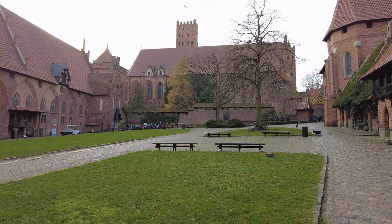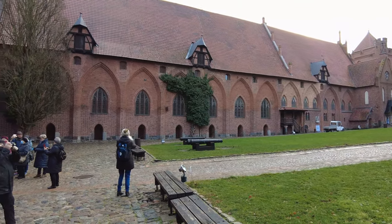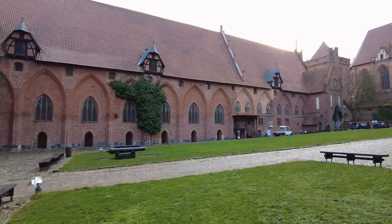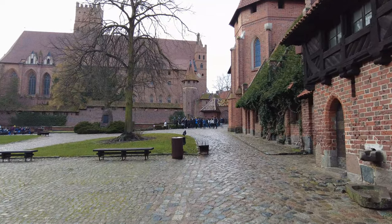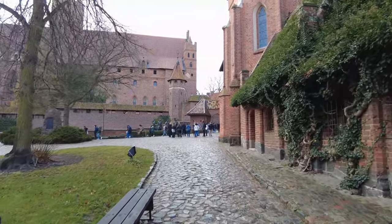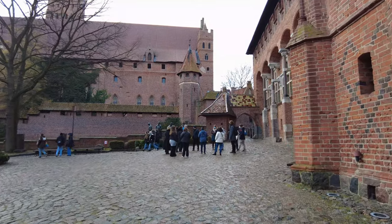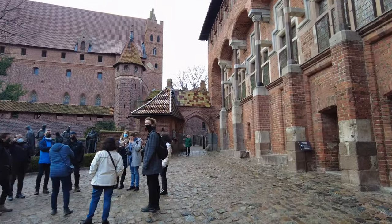Sorry about that glare. This camera doesn't deal with the light very well. Wow. Is this like the lower castle here? And then if we go through that arch, that should take us to the cathedral and the upper castle.